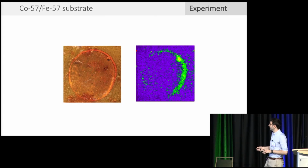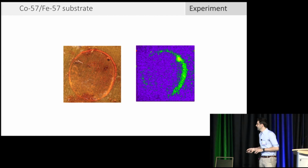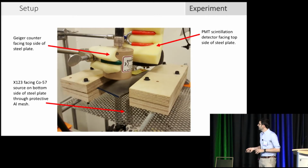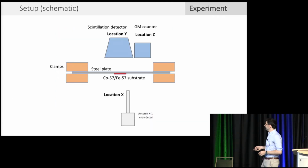Here you can see a close-up of the source that's created in that process. This is a pinhole X-ray radiograph. Here is our experimental setup, and we can apply the treatment, which again is the mechanical stress. So this is the schematic. This was the first embodiment of this experiment. We had a scintillation detector at the top and a Geiger counter at the top. We had an X-ray gamma spectrometer at the bottom, which had a range from about 1 to 28 keV.